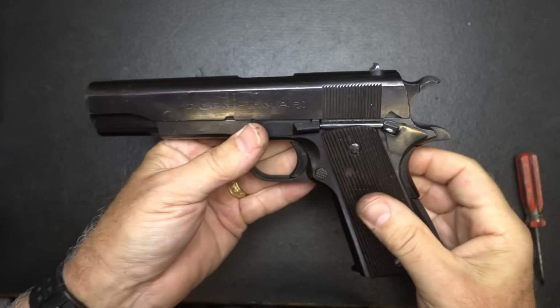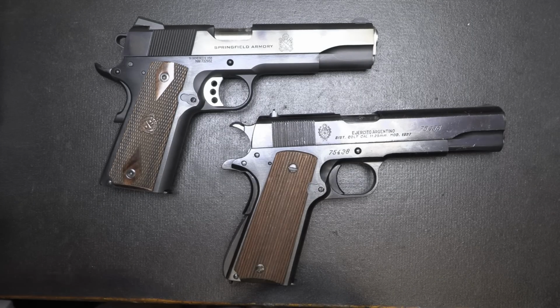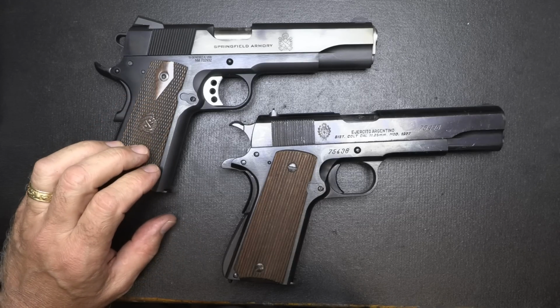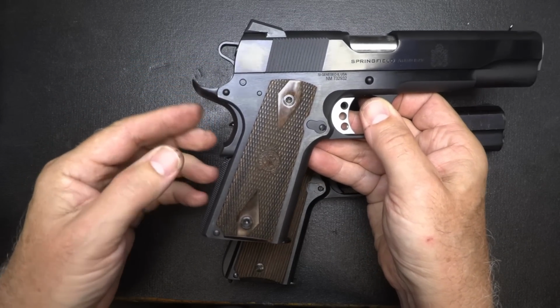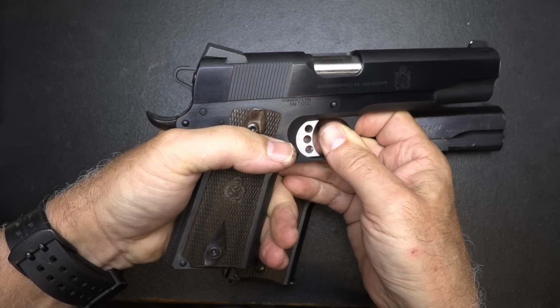Test for function. And we're good to go. Now to show you a little bit of the evolution from the 1911 to today's standards. This is a Springfield Armory Garrison, and it's actually one of their basic models. But even so, you have your beaver tail, which really rides up high. It gives you a high ride on the pistol, better for low bore axes.